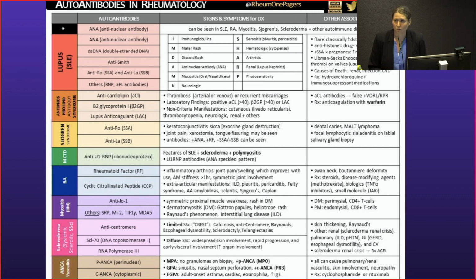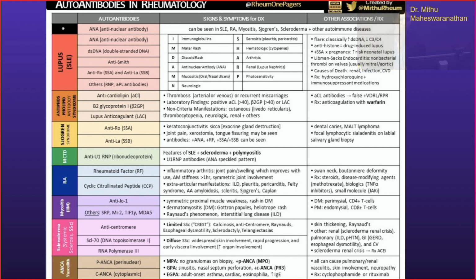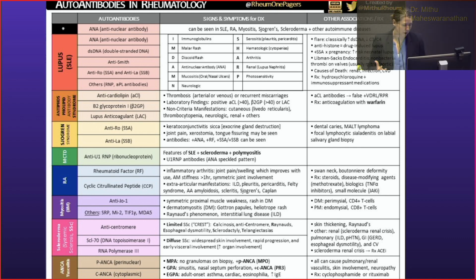Now, I know this can be really confusing, so I think it's really important to have tools to help out. Dr. Mathu Maheshwaranathan, who's a faculty member at Duke, puts together these little one-pagers, that is what he calls them, room one-pagers, that help nicely summarize the antibody testing with the condition, and then summarize the symptoms that go with that. So if you're ever confused about what test you should order, obviously I'm here to help out, but this can certainly help jumpstart some of the things that we just talked about.